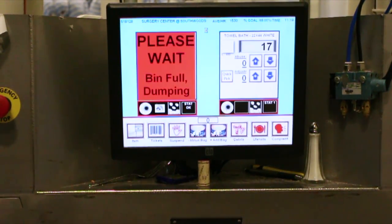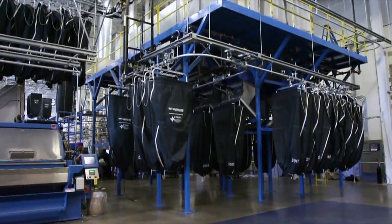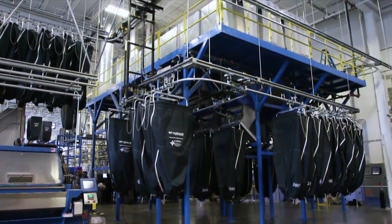And also, we have lint reduction built into this system to be able to keep the plant as clean as possible. One of the challenges we had here at CleanCare was the 10 bullet bins that needed to be put in because of the product mix. The space allocated was for 6 bins, but yet we had to put all 10 in the same space. We gave this challenge to our engineering team.